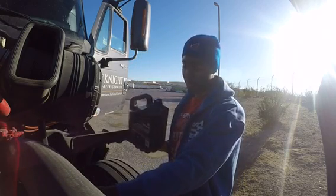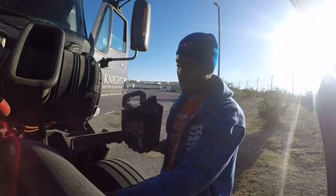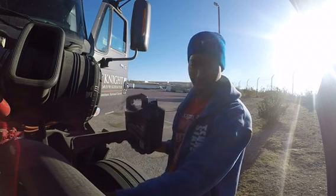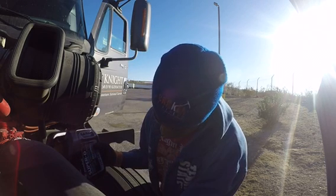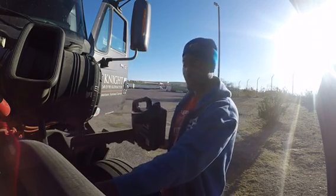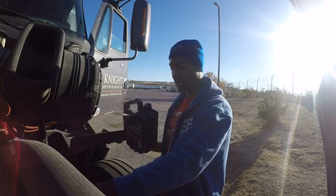Y'all know how to do this stuff. This is real simple now. You don't need no degree to add oil. You really don't. You might just need somebody to show you, but other than that, you should be good. How much do you add? Well, in this case, it's probably gonna take 2 gallons because I'm gonna check the dipstick right quick.